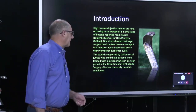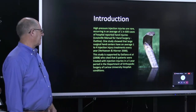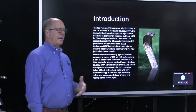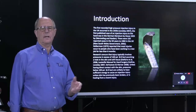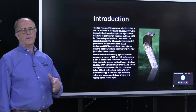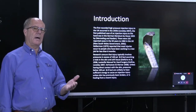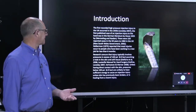The study supported Daliana and others, who cited that 8 patients were treated with injection injuries in a 5-year period in the Department of Orthopedic Surgery in the Larissa University Hospital. We go back to the 30s to look at where, in the US, Dr. Reese was the doctor who did the first study in 1937, where a mechanic suffered an injection of diesel fuel to the tip of his right long finger, as the report says. And of course, that's 1937, so obviously this has grown. The sad thing about it is really nothing has been done to mitigate these from the inception, if you will.